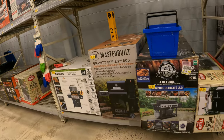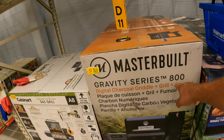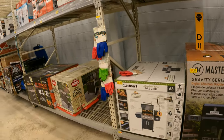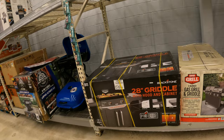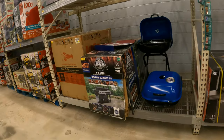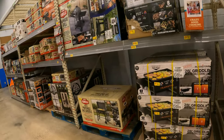You guys, we were getting the 1050s for as low as $150. This one's 500. All these are gonna drop. They're gonna keep dropping and keep dropping, so don't just bite at it yet unless you desperately need it. I'll take that one right there for sure. 550, look at all these. All these grills are on clearance.